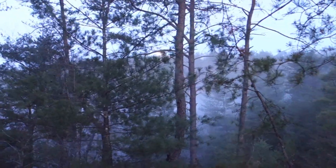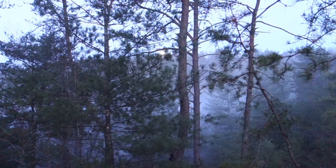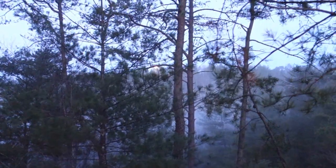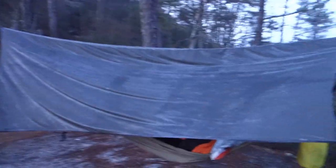I'm not sure if you can see it, but basically on this side, I have the moon setting. And on this side, I have the sun rising. And you can kind of see all of the frost.